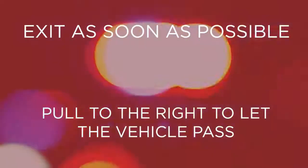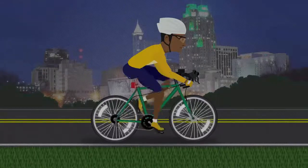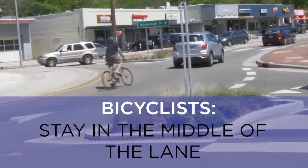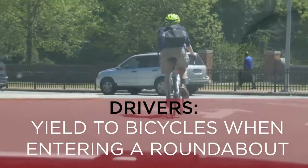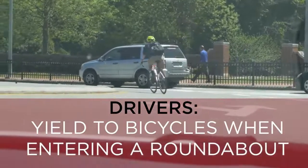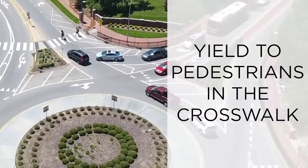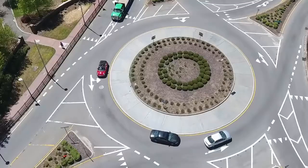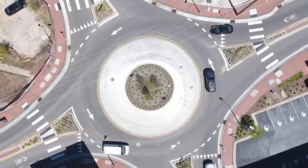emergency vehicle pass. Bicyclists navigate roundabouts in a similar manner as vehicles and should stay in the middle of their chosen lane. Drivers should not pass a bicycle in a roundabout, and they must yield to bicyclists already in the roundabout. Drivers also yield to any pedestrians using the crosswalk of a roundabout. As more roundabouts are constructed across the state, knowing how to use them will help keep North Carolina moving.